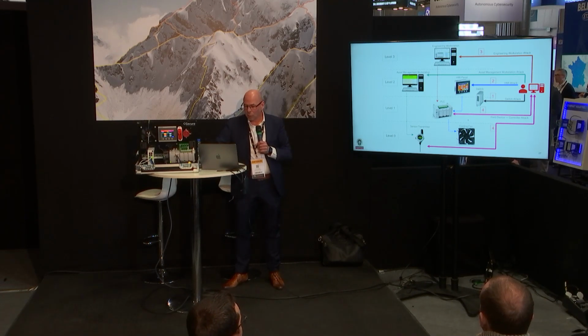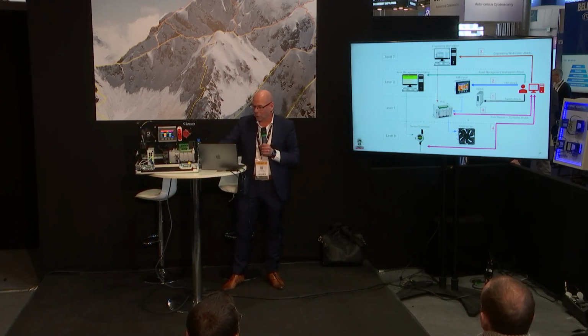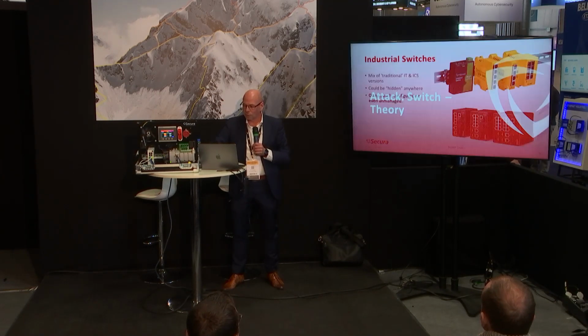And the fourth attack will be on the PLC itself, where we will influence what the temperature sensor is saying to the system. So these are the attacks. And the fifth one, there's no time for that. Okay, attack on the switch.